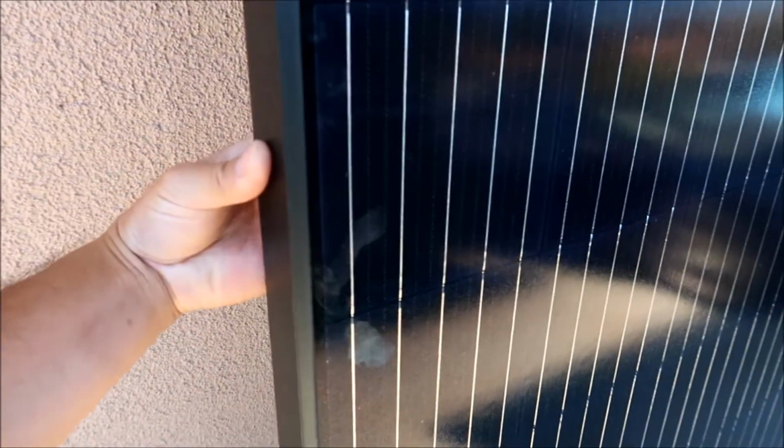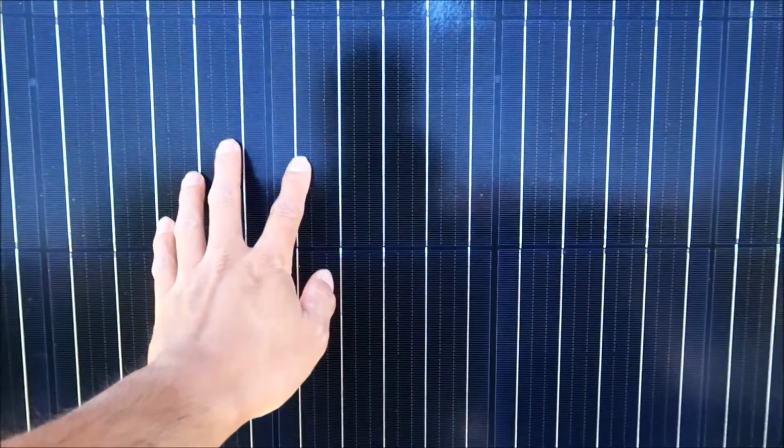So that was the front. As you can see, it's a black frame. It's got a black aluminum frame. I don't know if it's double walled. Yeah, I think it is double walled. They do flex a bit. I think it's a monocrystalline.